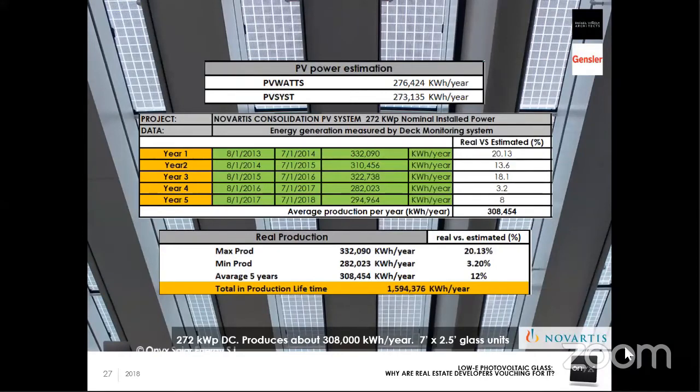As you can see here, there's a decrease, right? Year one generated 332,000 kWh per year, and year five was 294. You may think that it's not performing as well as in year one, but the reason behind this energy generation drop is that on the East Coast, for those who live here, the winter was especially severe, right?